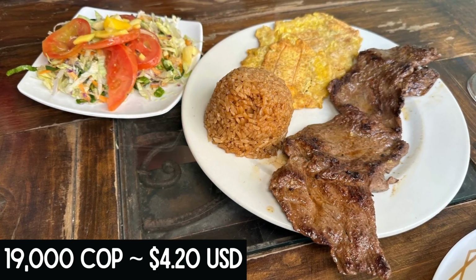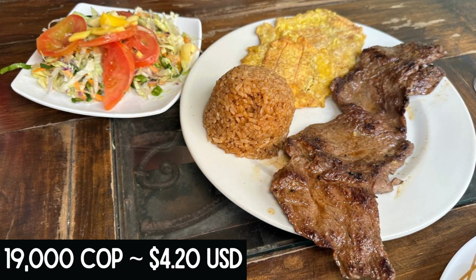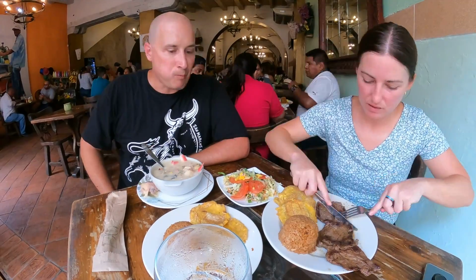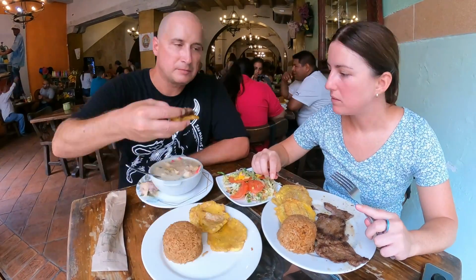But then we got the carne asada, which was pretty good. It was pretty good. Yeah. And it came with some plantains as well as some rice. And a little salad. I mean, the portions were really big and the prices were great. It's a very economical place to eat, and I think it's one of the last like real local spots. So we'll have to go back and try it again. Maybe get some, you know, they had like some whole fish there. Just try something else on the menu.